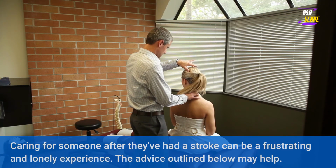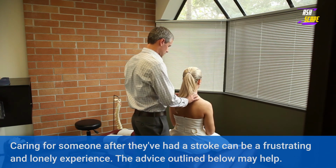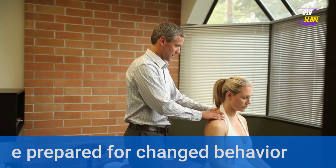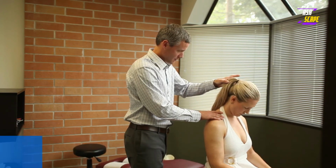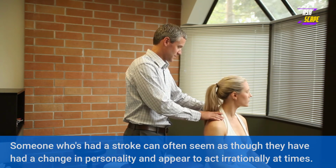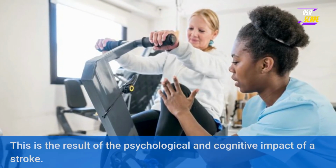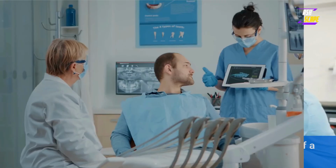Caring for someone after they've had a stroke can be a frustrating and lonely experience. The advice outlined below may help. Be prepared for changed behavior. Someone who's had a stroke can often seem as though they have had a change in personality and appear to act irrationally at times. This is the result of the psychological and cognitive impact of a stroke.